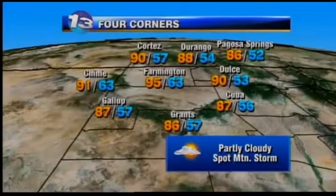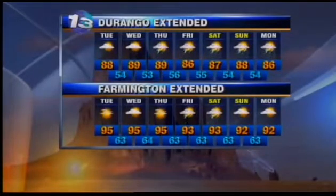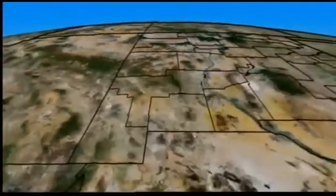For the Four Corners today, partly cloudy with temperatures in the upper 80s for Durango, mid-90s for Farmington. We may see a stray storm in the San Juans, but otherwise it's going to be a very dry day today. That will be the case tomorrow. Rain chances slowly going up for the Four Corners as we head into the weekend and early next week.